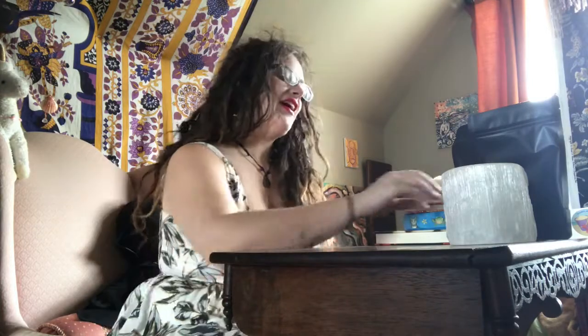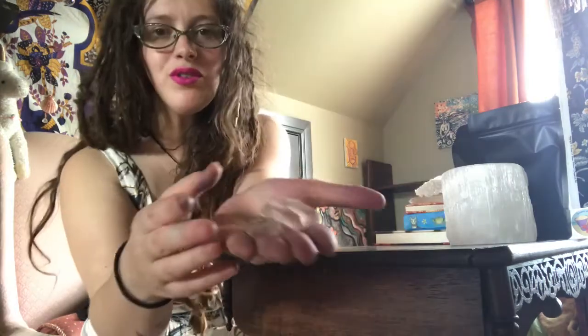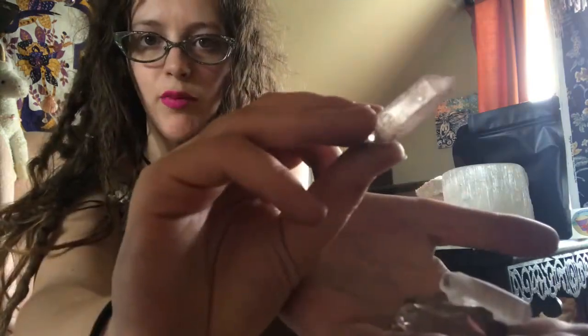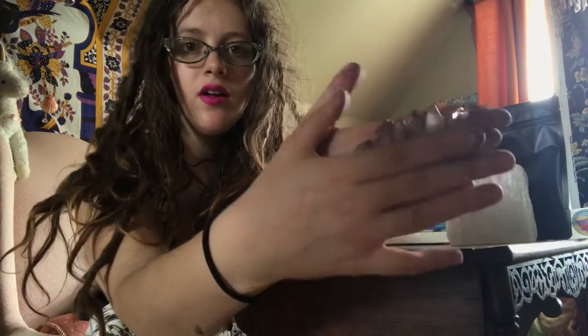And the first thing that I'm going to show you is the crystals. I got some crystals for myself and I got one crystal for somebody else. The first crystals that I got for myself are these beautiful lithium quartzes. They've got kind of a pink or purplish tint towards the tips of them, and I got 6 of these for gridding. I think it's very beautiful.